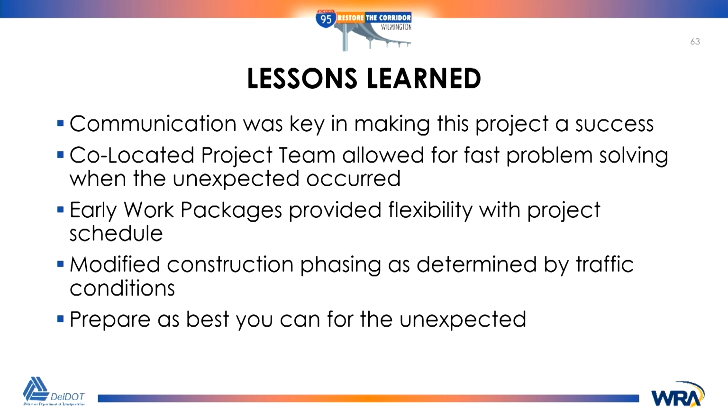And then the early work packages and the flexibility that they provided to the schedule. Also, just modifying our phasing as we went along. You're gonna have issues that come up, or problems where we had ramps that cars just could not understand. They're going the wrong way and they're turning on. So we'd have to modify our MOT phasing to try to eliminate issues like that. And it's just constant adjustments on the fly a lot of times.